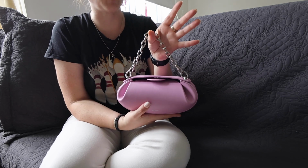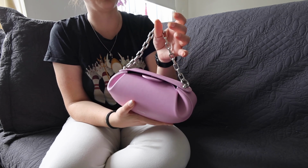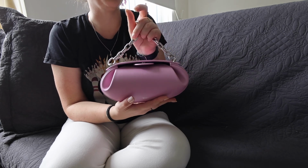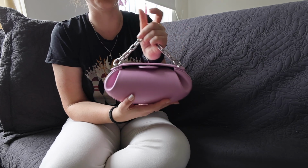Perhaps it's the lack of a top handle. I feel it's a bit awkward wearing it crossbody, but also perhaps a bit awkward wearing it over the shoulder with the strap that it comes with. I think if I put it bluntly, this might just be a very cute bag for a party or for a wedding. I just haven't really figured out how to wear this casually.